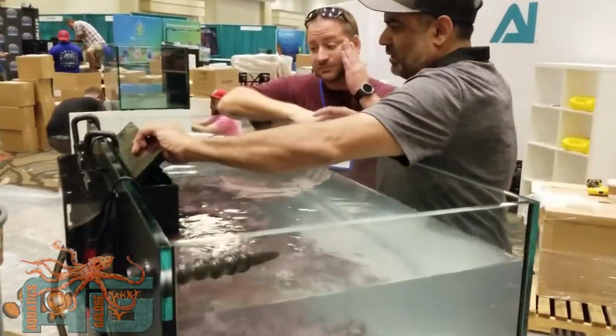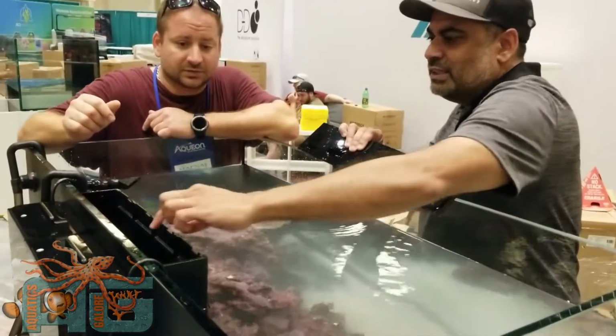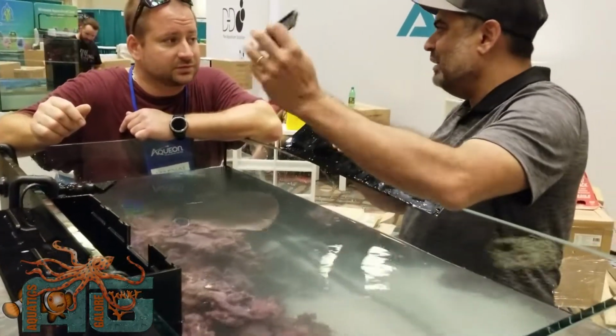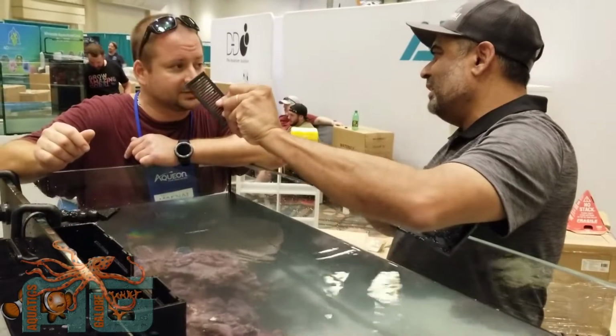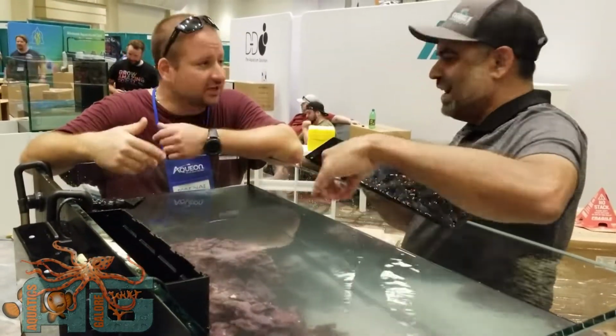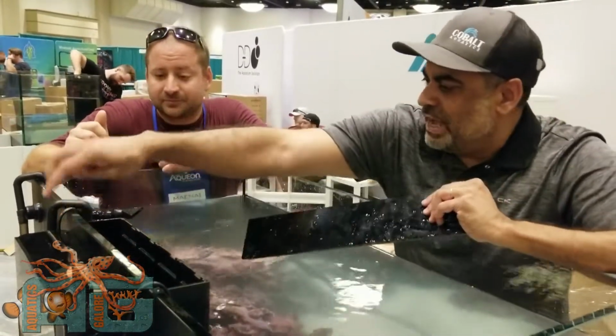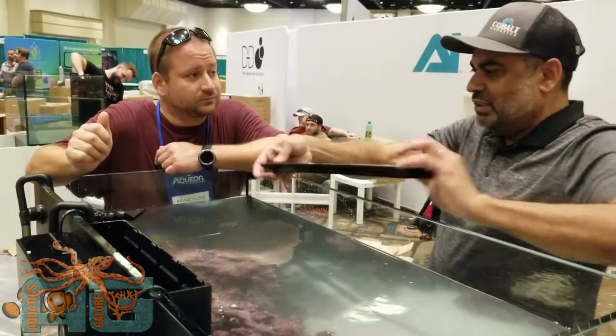Exactly, surface skimmer. The other cool thing about it is most of them are just cut acrylic. This is not cut acrylic. These actually can be cleaned, and snails and little hermits can't get in there. Nice. And take them out, soak them in vinegar when they get covered in coralline. Don't have to worry about trying to scrape and scratch it. It goes into the back. It's got emergency drain, and it goes right into the filter system.